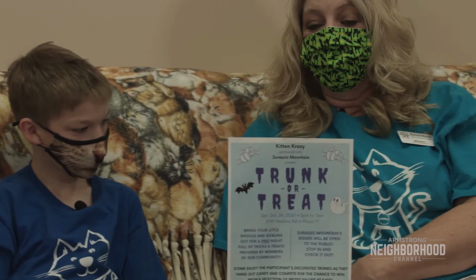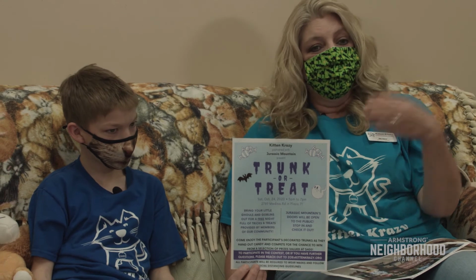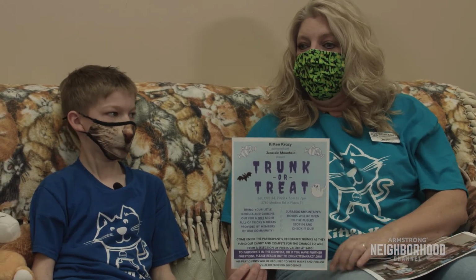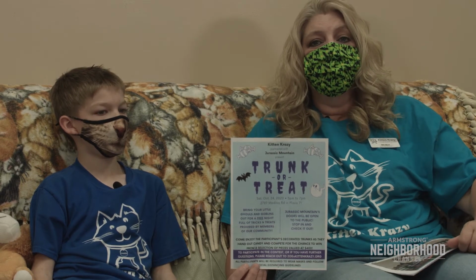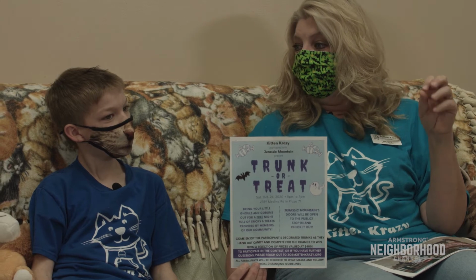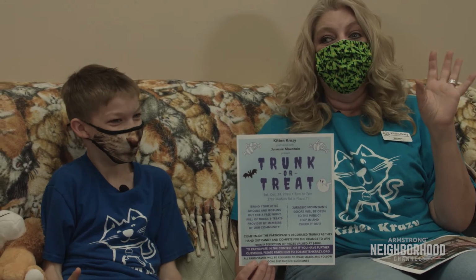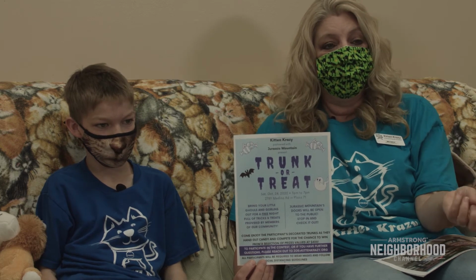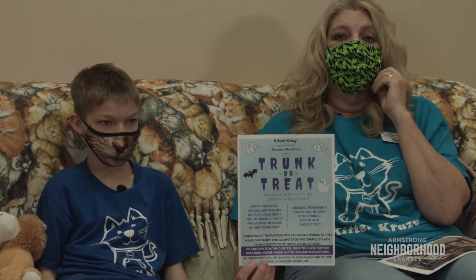So we're going to go and pass out candy. You go to each trunk and you get some candy or gifts or whatever. And there are first, second, and third place prizes for those people who decorate their trunk the best. So if you want to come and decorate your trunk and pass out candy, you have to provide the candy yourself. And we're hoping for lots of people.